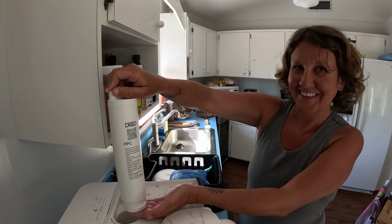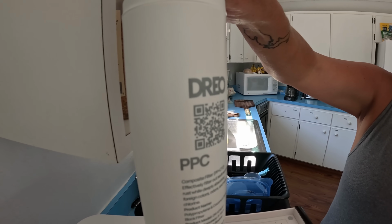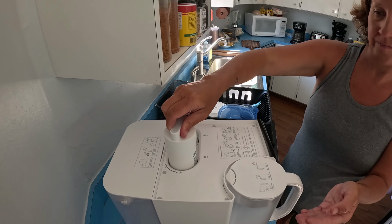Part of that PPC filter is a coconut shell activated carbon filter. What that coconut shell layer does is help absorb off flavors and taste. And then the reverse osmosis filter can remove bacteria as small as 0.0001 microns. Both filters are affordable, easy to replace, and easy to maintain. A lot of peace of mind having a Dreo reverse osmosis system like that. Makes sure that we drink lots of water, helps us stay healthier. It makes one less thing we have to worry about during the day.